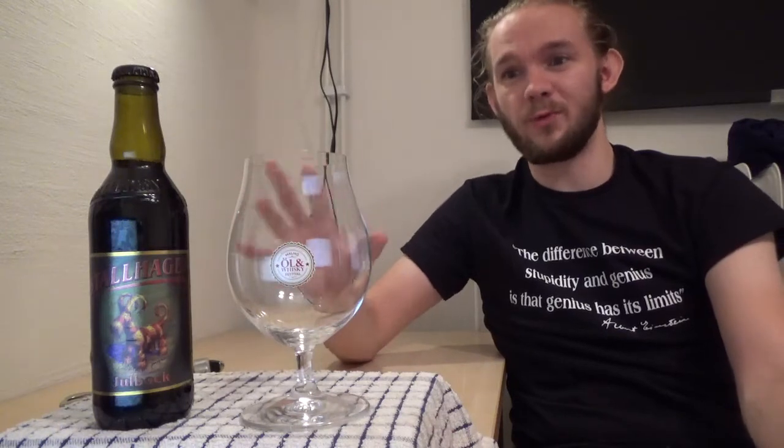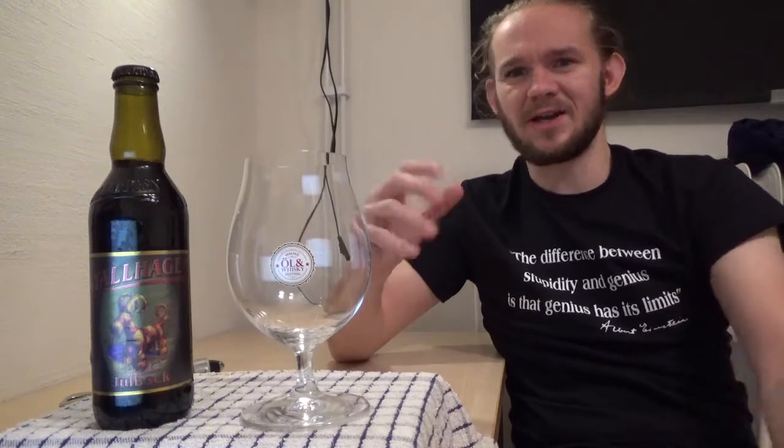And for a long time these guys were the only craft brew on Åland, but from what I understand there's another 2 or 3 have opened up since then actually. So hopefully I can get out there and have a little look at the islands. I've heard it's a very, very beautiful place.